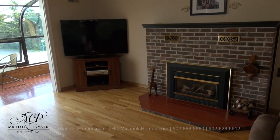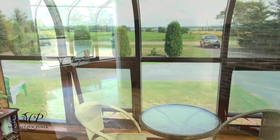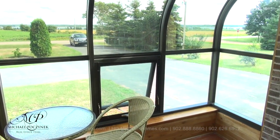Next to the garage is this sitting area where we have a propane fireplace, a sunroom complete with water and country views, and French doors on both entrances.